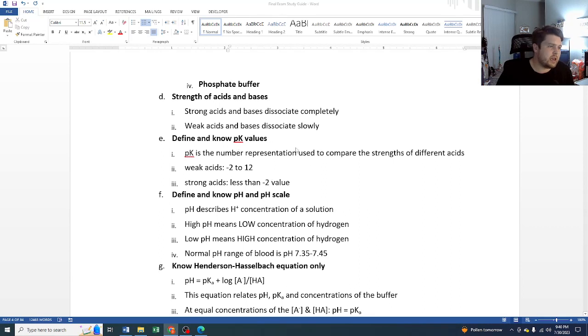Define and know pK values. So pK is the number representation that is used to compare the strengths of different acids. This is something that in a lab they calculate. They put different acids into different solvents, see how much of them dissociate, and measure the reaction speed and how much of the reaction occurs in order to quantify them as weak acids or strong acids. That's what the pK value is representing. Not super important to just remember these numbers, but you can if you want to. It really won't come up very often in any classes.